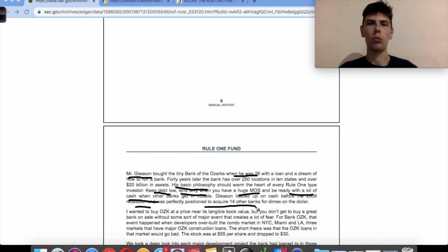They had a lot of cash. They were ready because they knew that something was wrong in the economy, and when everything crashed, they swooped in and started buying a bunch of banks that were just destroyed by the recession.